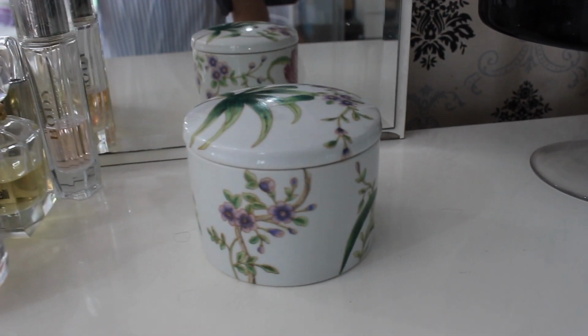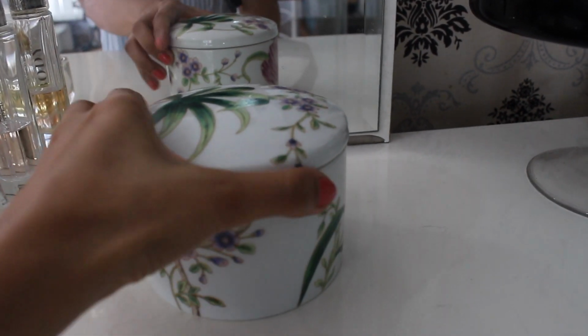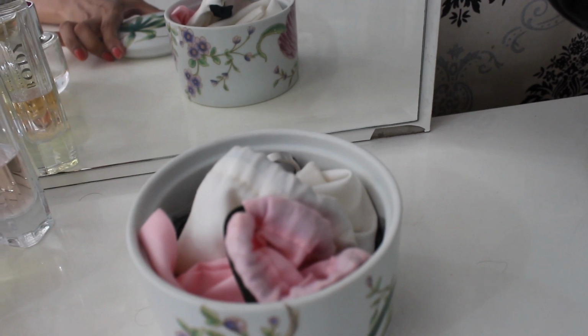Apart from the perfumes, we come to this little knick-knack thing that matches up with the candle stand that we had there. And this again I picked up from Oma.